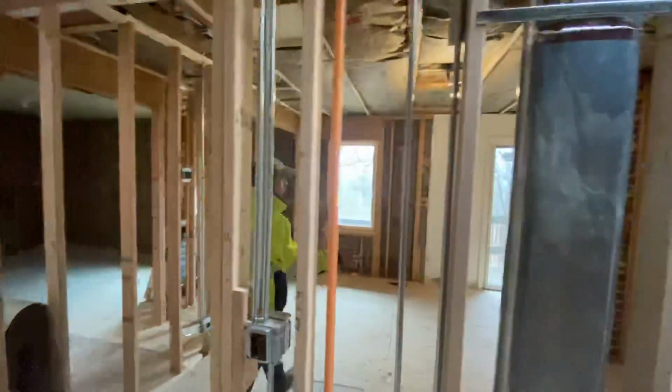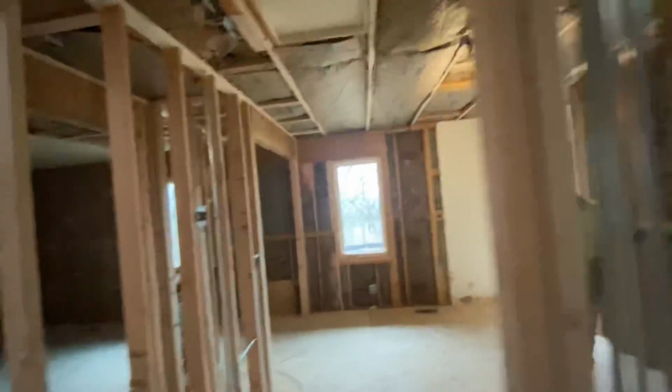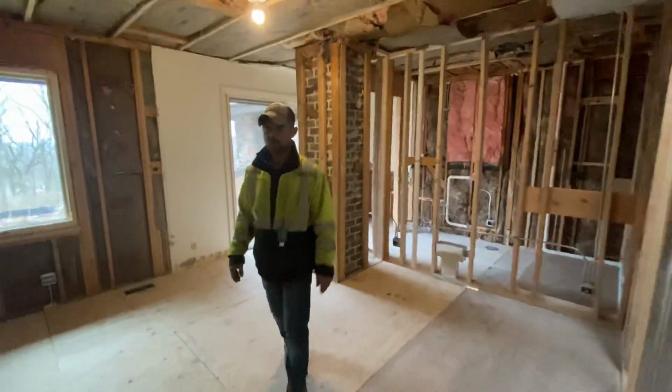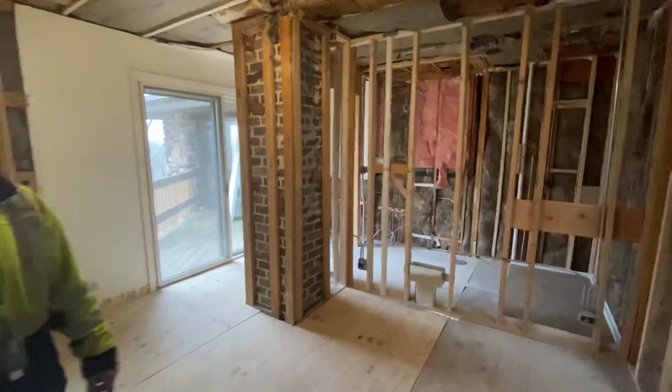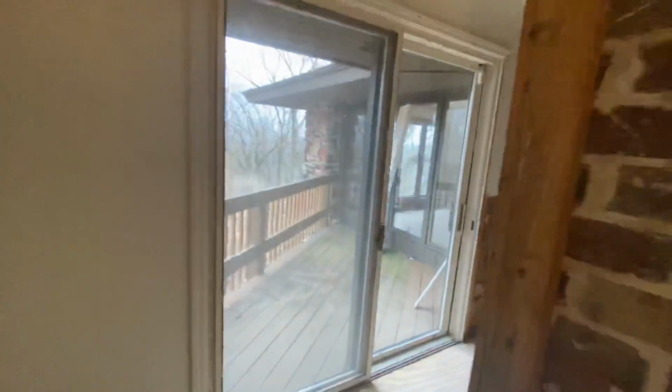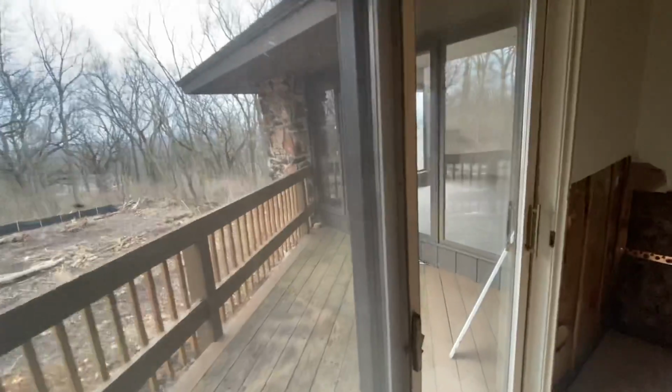Yep. All HVAC over here. Full bath over here though. This one is full bath. So this one has a full bath also. So these are our 2 private bedrooms. These are going to get one with a balcony. Yeah, this is the only bedroom in the whole house with a private balcony.